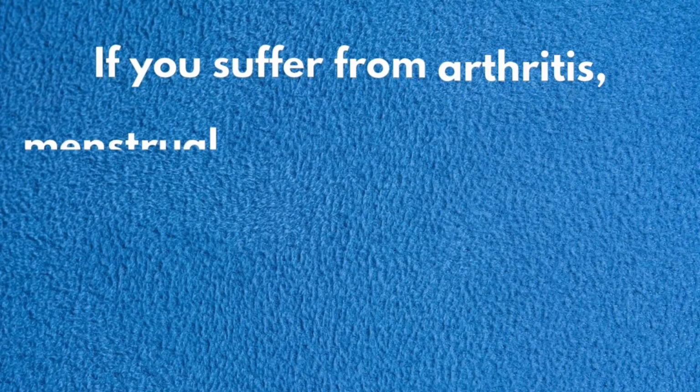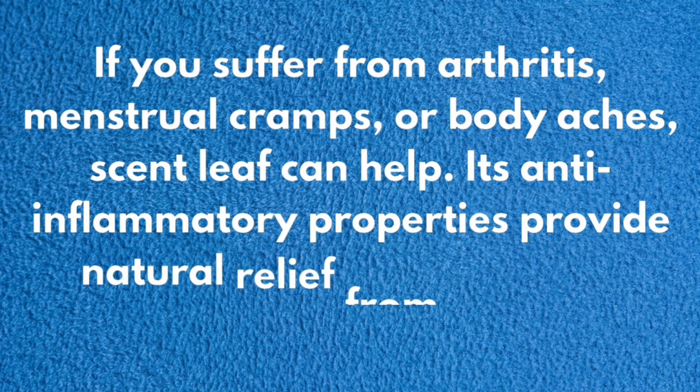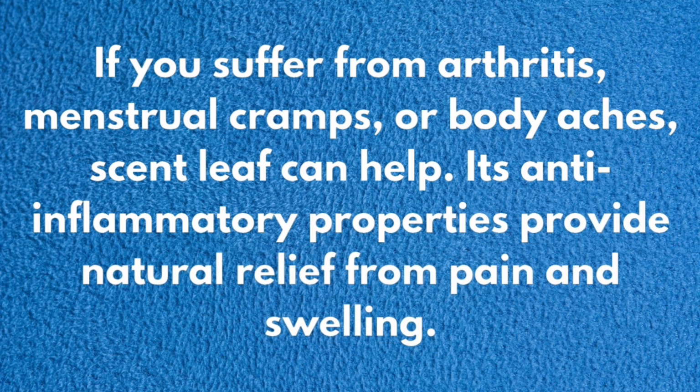6. Relieves pain and inflammation. If you suffer from arthritis, menstrual cramps, or body aches, scent leaf can help. Its anti-inflammatory properties provide natural relief from pain and swelling.